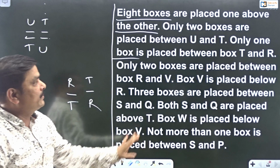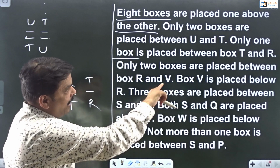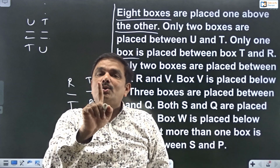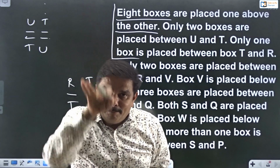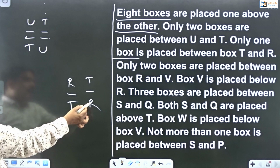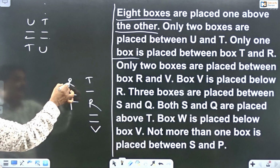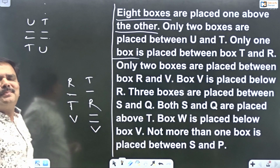Okay, now go for the next information here. Only 2 boxes are placed between R and V, and V is placed below R. Very good information. Between R and V, 2 boxes should be there. Now V should definitely be below R. How to show that? Suppose this is R. Okay, 2 boxes, 1, 2. It must be V. This is R, 1, 2. It must be simple.